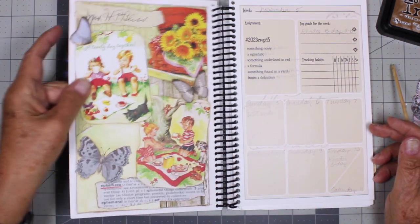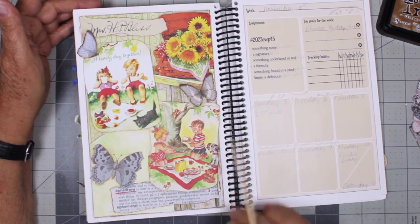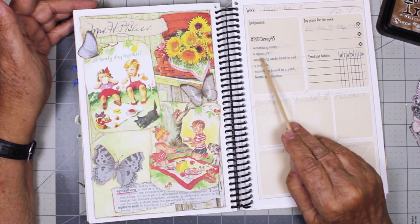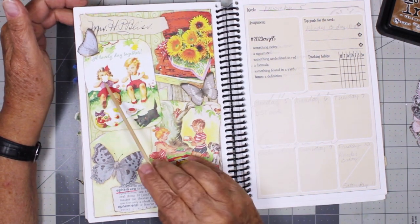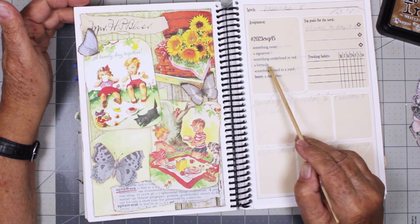So then we go to today, week 45. And so something noisy, the children playing and having their picnic. A signature, Mrs. H.P. Bliss, maybe she's the one that invited them. Maybe these are her children or her grandchildren, and she invited the neighbors over to have a picnic.